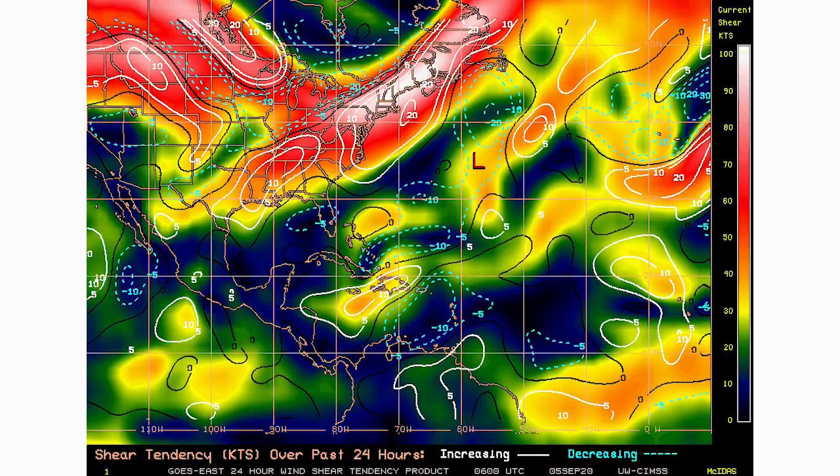All right, now we're taking a look at the shear. As you can see, there are some spotty areas out there with some yellows and some oranges that would kind of hinder tropical development, but that's not enough to really eat up storms. You need the reds and the pinks to really start doing damage. And as you can see, it's relatively clear, even though, again, there are yellows. That's very typical. It's very rare to have an open area of just blues and blacks. Shear is a very, very common thing throughout the Atlantic, and the rest of the world, of course.